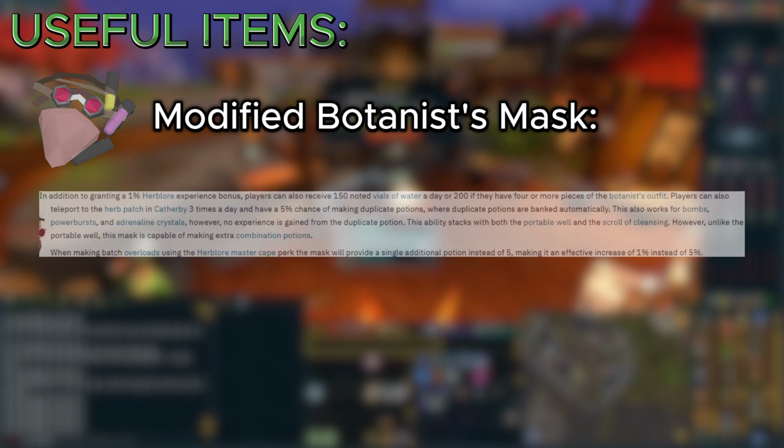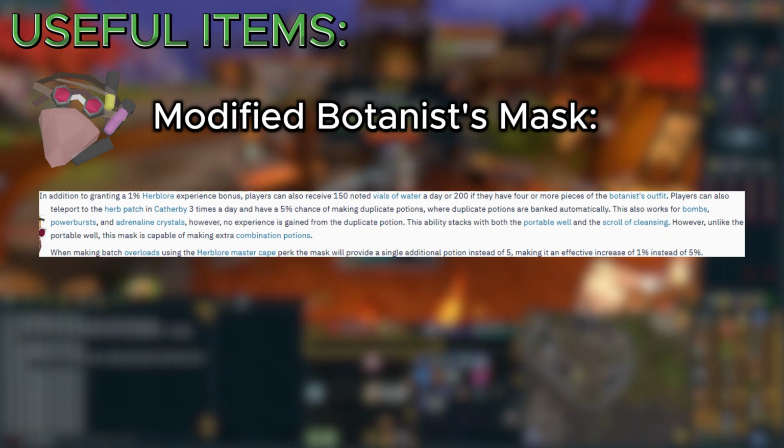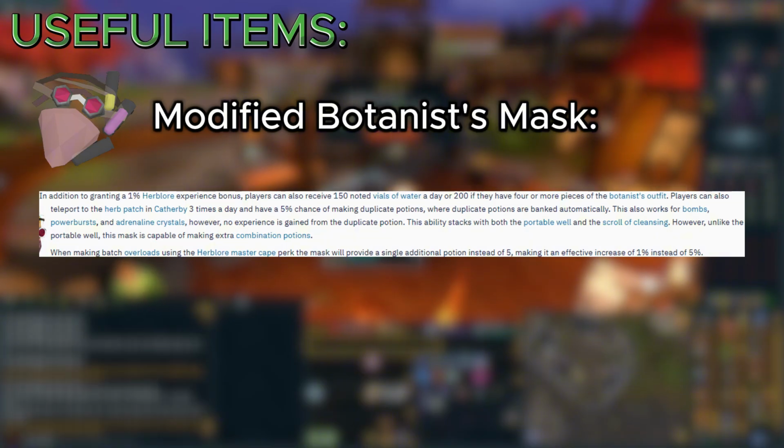The second item I'm going to go over is the Modified Botanist Mask. This item provides several useful perks, but the main one is the 5% chance of making duplicate potions and being sent directly to your bank, which also stacks with the Portable Wells and the Scroll of Cleansing. It also gives a 1% XP boost, or a 6% if wearing the full Botanist outfit.